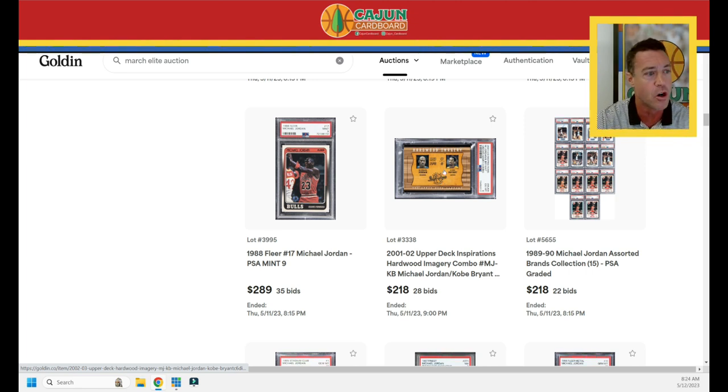So this is a card called Hardwood Imagery. It's from 2001 Upper Deck Inspirations. It's not a jersey patch. It's not an autograph, but it is a Michael Jordan and Kobe Bryant card. It's just got their faces on it and their numbers and their positions. But what's really cool is this differently colored portion in the middle that looks like a ticket. It's actually a piece of the Delta Center floor.